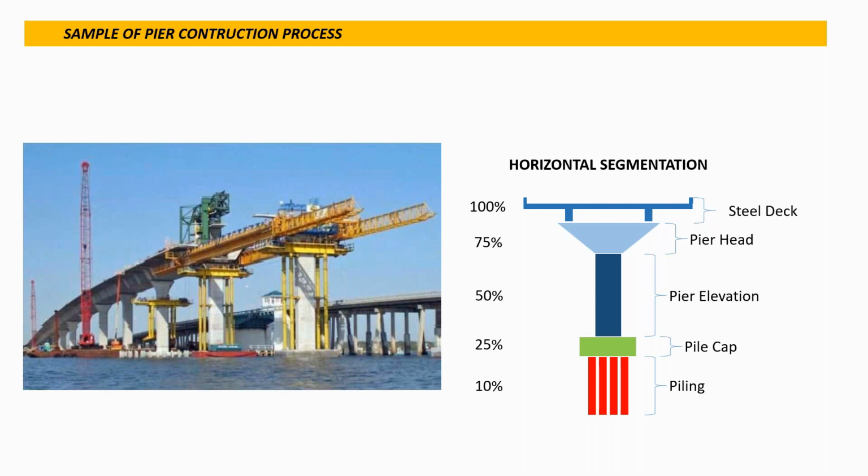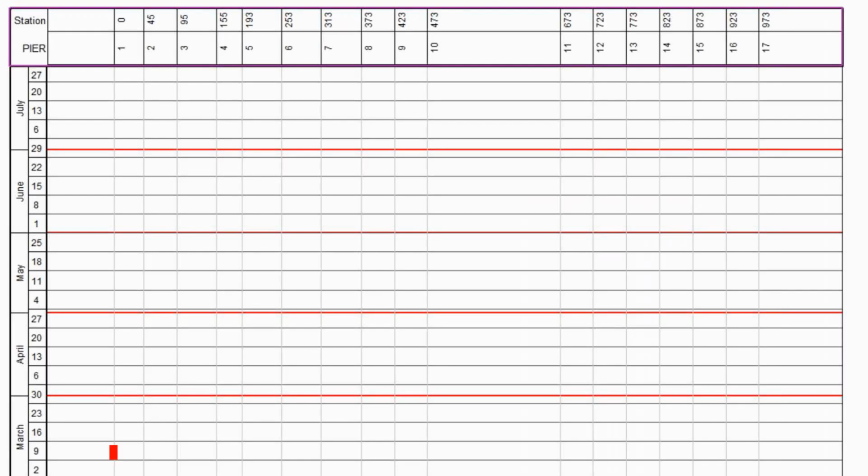And on the top of it, that pier head, when we do steel decking, it means that our pier work is 100% completed. So I would like to get the data from the field and understand which pier has been completed, how many percent we have progressed in each area. In Tilos, we have an excellent interface for planning that kind of construction project, which is on the top of it.